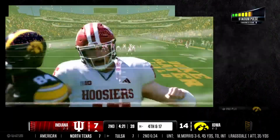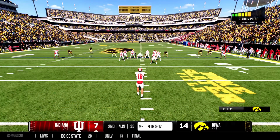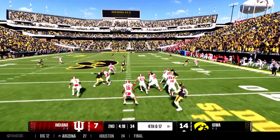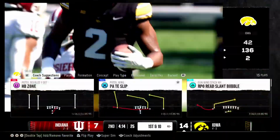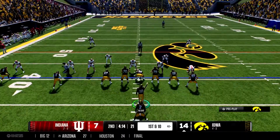Third and long situation. They try to go screen. I think they were hoping it was going to be a big zone and they could get those offensive linemen down the field, but the defense sniffed it out, forcing the incompletion. He only needs a sliver of daylight, and the returner goes down. Iowa has the ball back on offense.